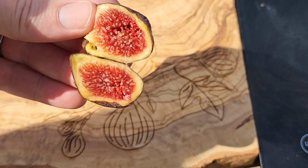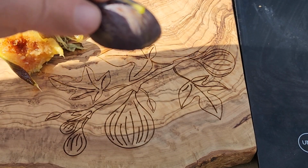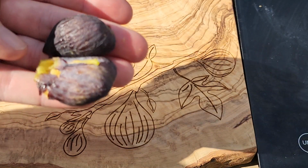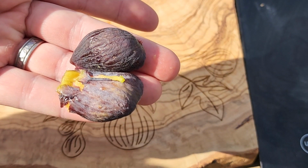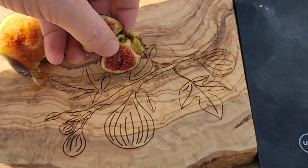I don't know if the camera's picking up the colours as much as what I can see here. The skin has got this dusky sort of dark blue black colouring to it. It is a very pretty looking fig, and I do wish it was a little bit bigger, but let's see how it tastes.